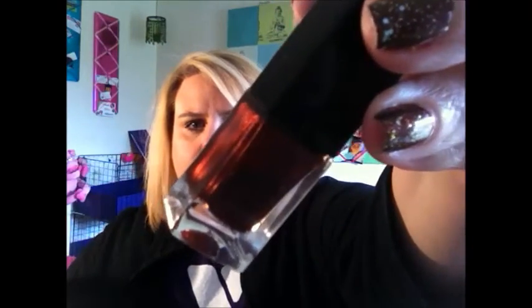And then for my nails, I have been using the e.l.f. nail polish that I got at TJ Maxx. I use this color. It's kind of like a really, really coppery, like a dark copper color. It's kind of hard to see because of the lighting, but you can see it kind of shimmers there. Though you can kind of see it a little bit better.